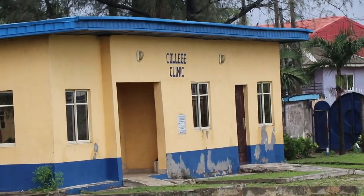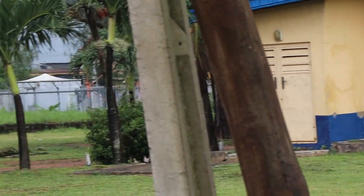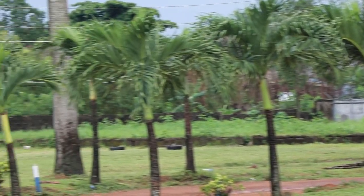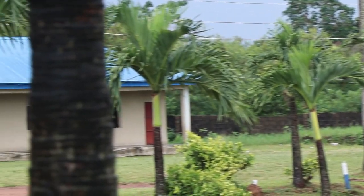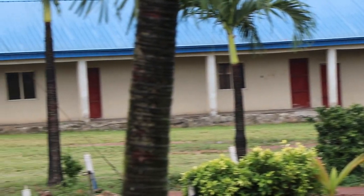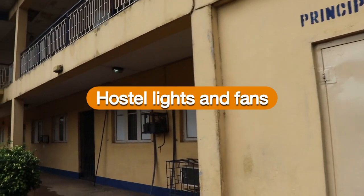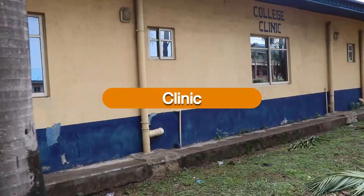A site assessment was carried out to determine the energy needs of the school and to determine the sections and facilities that should be prioritized. It was then decided that the required system should power the following: the admin building, the principal's office, the hostel lights and fans, the clinic, the library, the computer room, and others.